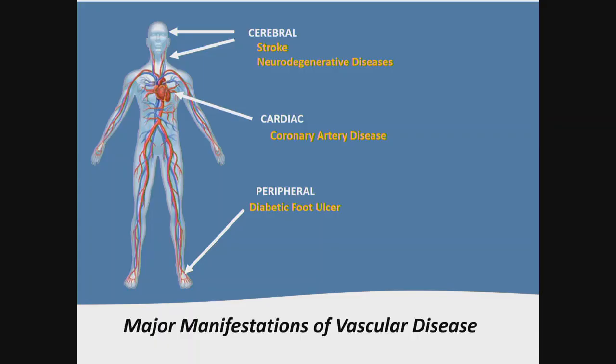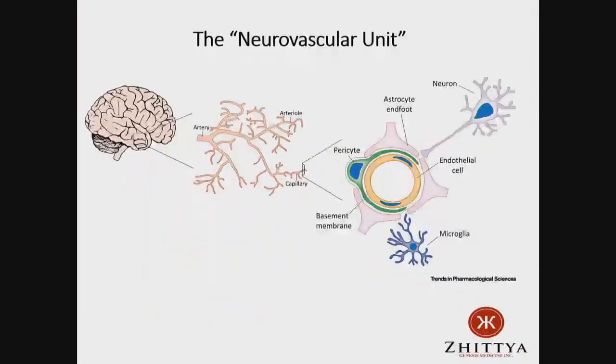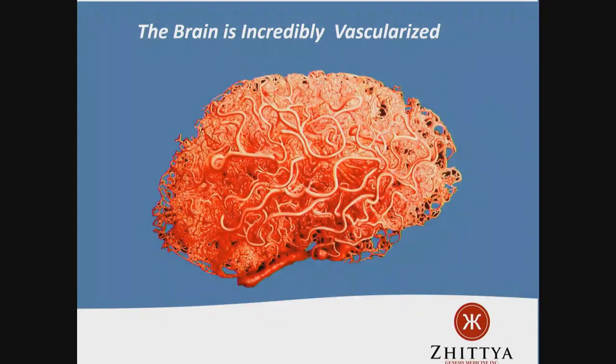Okay, so let's move up into the brain, looking at stroke and neurodegenerative diseases. I've shown you this slide before in previous talks, but the brain is an incredibly vascularized organ. We have billions and billions of neurons in our brain, and they have a high metabolic demand. They need lots of glucose. Probably 30% of the glucose we take in goes to the brain.